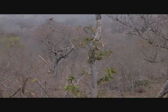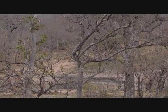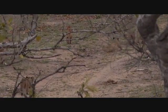I don't think they're too worried about that sly jackal that was hanging on the outskirts. But those vultures, there are so many of them around now. They will clean that up in 10 minutes. Yeah, they're on their way back now. Yes, go back and chase the vultures.